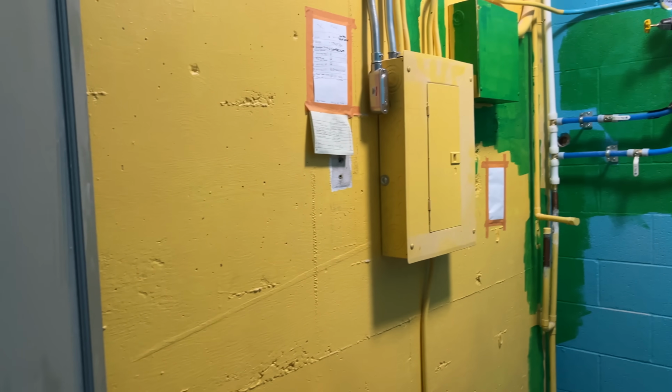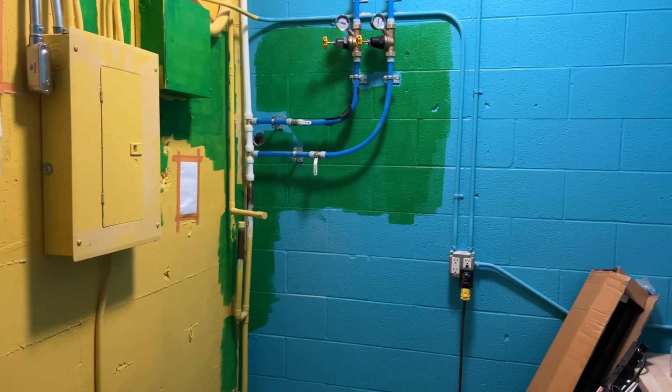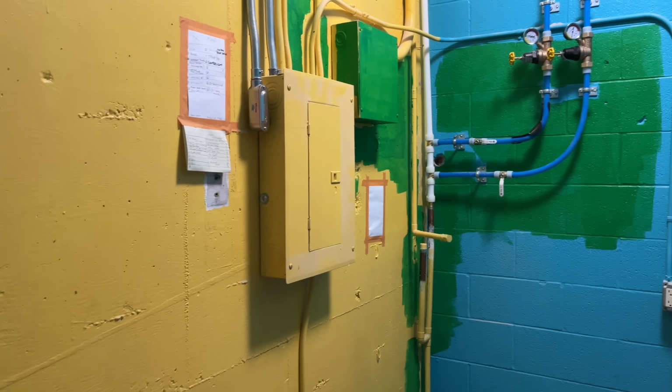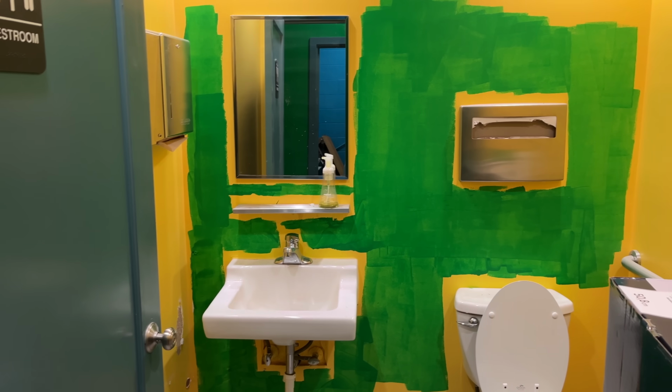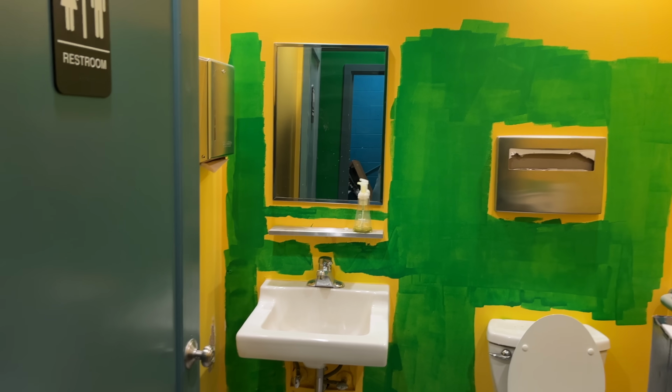Obviously, this yellow was originally here, that blue was originally here. We're going to the Aquarium Co-op green. That yellow and that green really look terrible together. Same thing over here, this bathroom. It'll take a few coats to cover up that yellow.